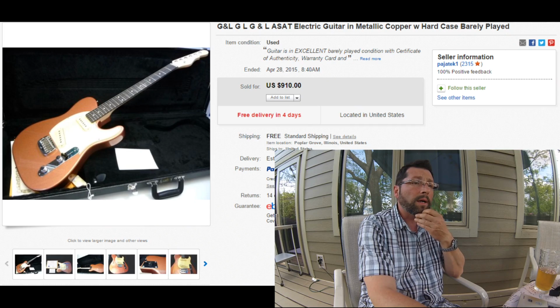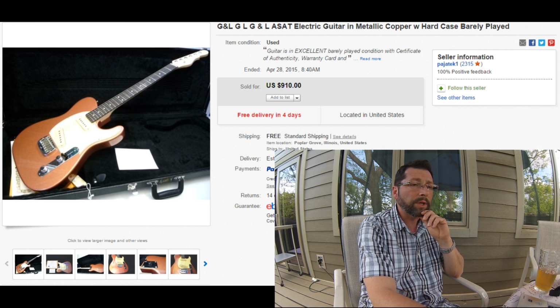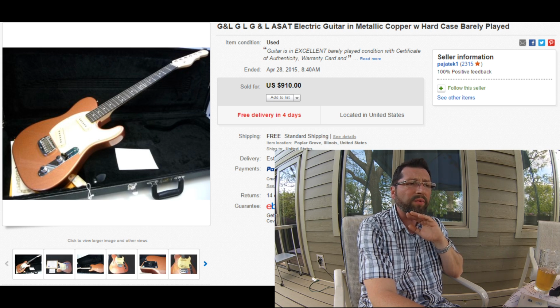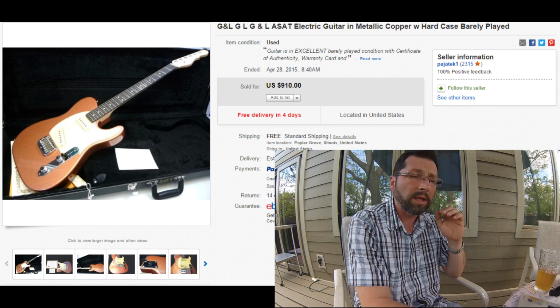And what do we got here? Yes, I found this on OfferUp. This guy was selling this guitar for 700 bucks. It took actually like 3 days of back and forth messages with him, because I originally offered him $400 for the guitar, and he told me right away he can't do that. He went from like 700 to 650.